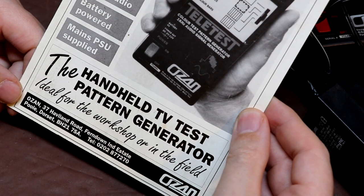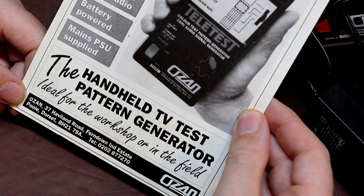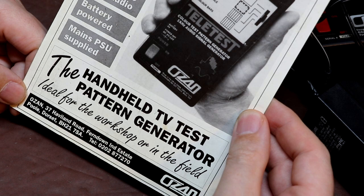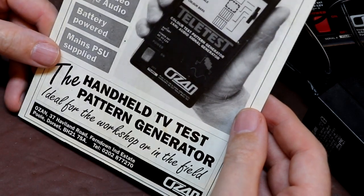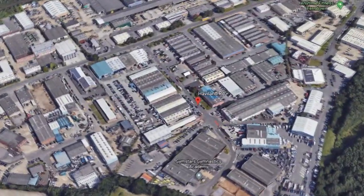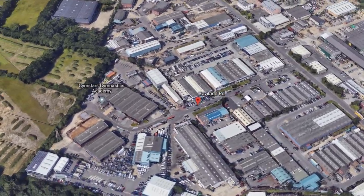Now we've got the manufacturer's name on the bottom here that looks as though it's Ozan, O-Z-A-N, and they were at 37 Haviland Road, Ferndown Industrial Estate, Poole, Dorset, BH21 7SA, and we've even got a telephone number, 0202 877 270. I wonder if Ozan is still going. I guess they won't be making analog pattern generators anymore, even if they are.